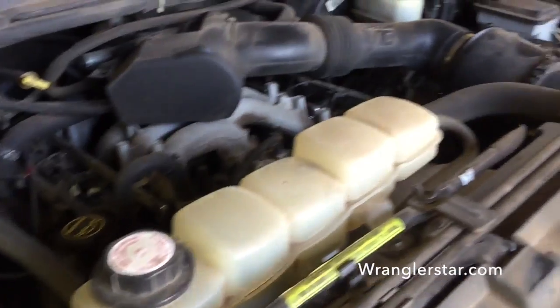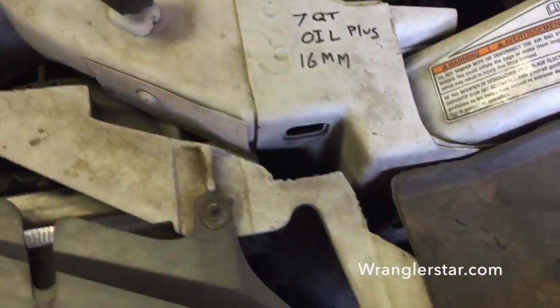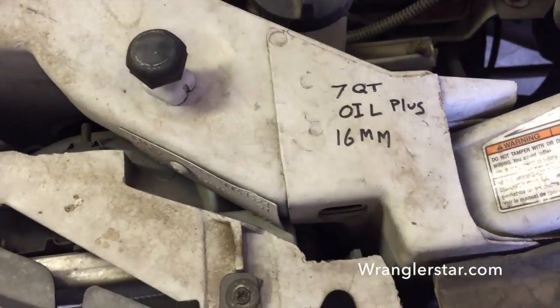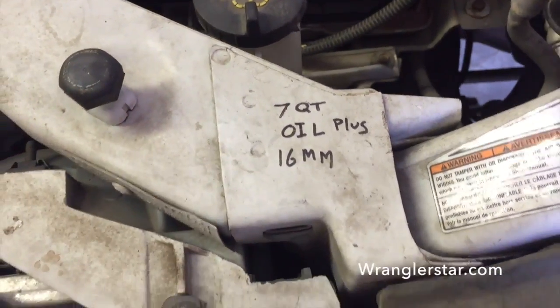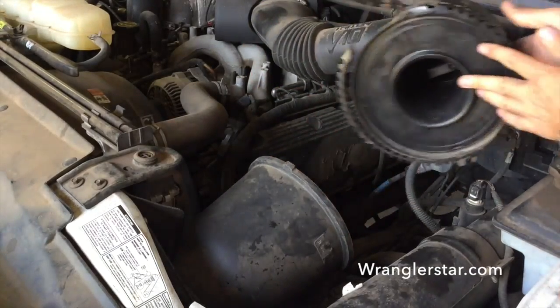First thing I'll do, we'll change the oil filter and the oil. One little trick I've spoken of in the past: label your quarts of oil with the size of plug that your car takes. There's nothing more frustrating than crawling under there with your creeper and having the wrong wrench. So it tells me it's a 16 millimeter wrench and it takes 7 quarts. So we've got the oil draining. Put the new filter in.